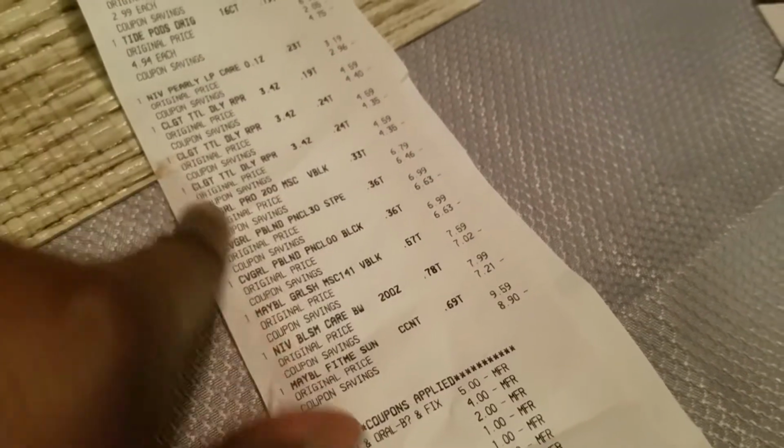Back to the story. The Nivea. And the Nivea down here, those two went together. So this is what it regularly is. This is the lip. This is what I actually paid. This Nivea down here, regularly $7.99. This is what I actually paid. Okay. Now you have the Colgate. Regularly $4.59. This is what I actually paid.